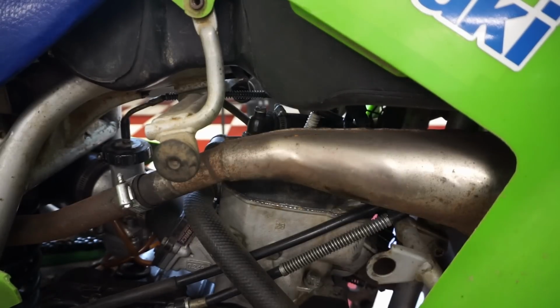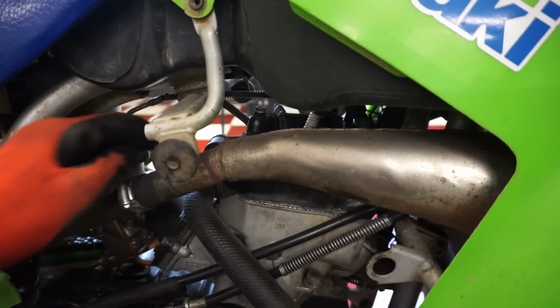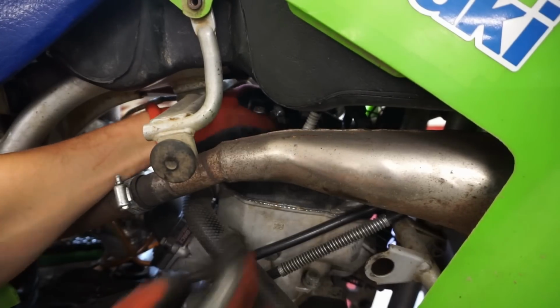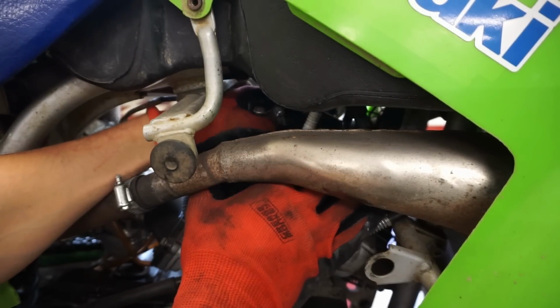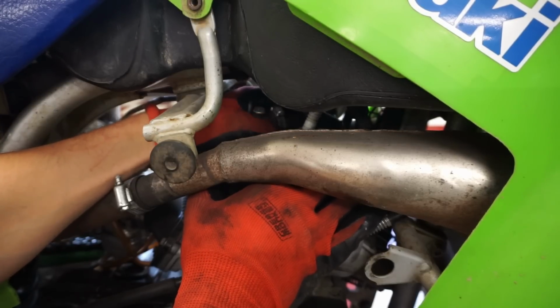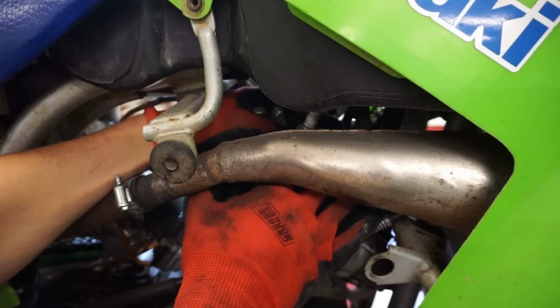Alright, next we're going to get the plug out of here. I already kind of got it loose. It is kind of a tight fit to get the plug out, because the pipe's kind of right in the way. Just want to see how it's running. If it's brown, that means we're good. If it's black, it's rich. If it's white, it's lean. This is an NGK BR8ES plug.